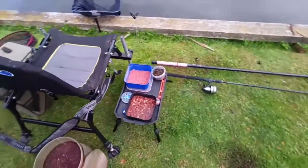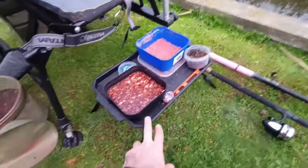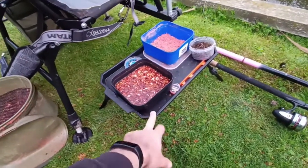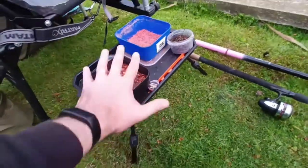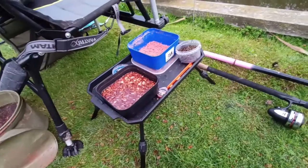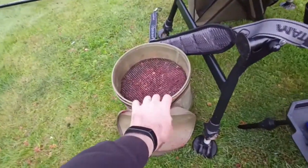Now here's a little tip for you that I've got. Rather than bringing bait trays etc, I picked up one of these little bivvy tables which have proved pretty invaluable. I think it was a tenner. It's got extendable legs, it holds two bait boxes and a couple of bits, and is ideal for this type of fishing.